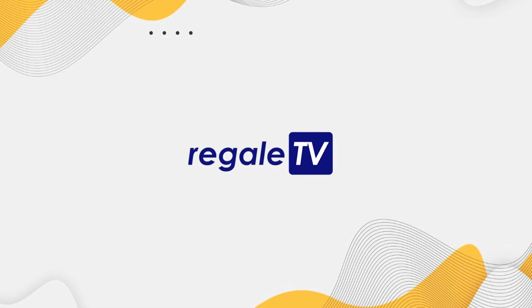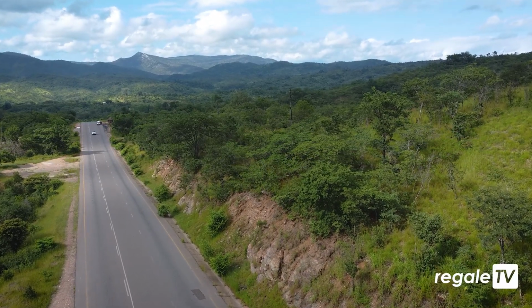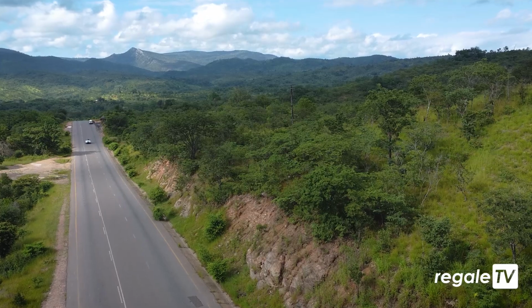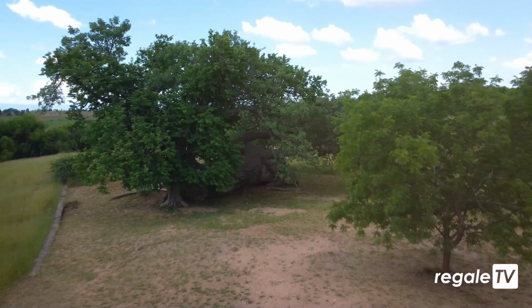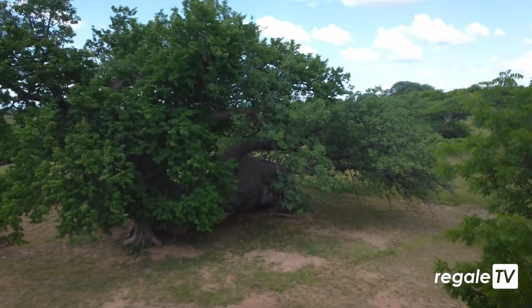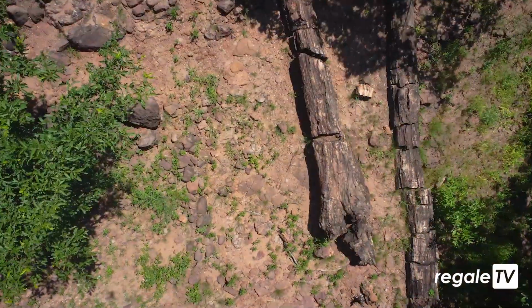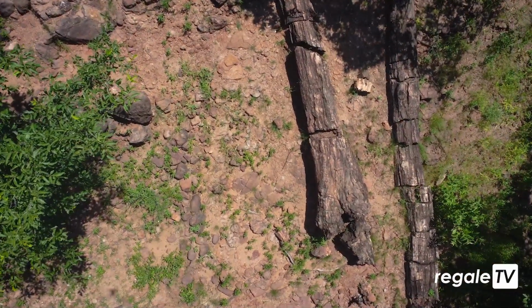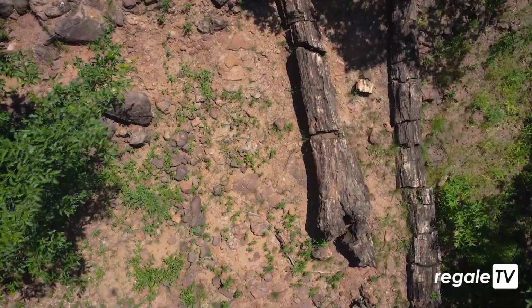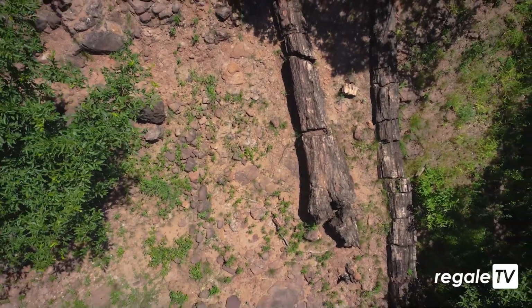Buried deep in Zambia's history are two places that hold clues to both human civilization and Earth's ancient past. Ingombe Illede, once a thriving trade hub where gold, copper, and glass beads flowed through the hands of merchants, and Chirundu Fossil Forest, a site so old that the trees standing there aren't trees at all, but stone, frozen in time for millions of years.